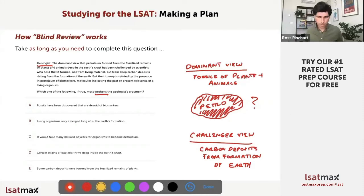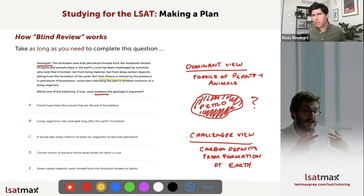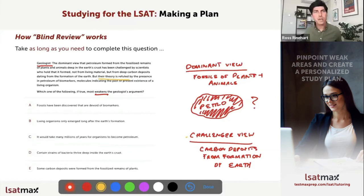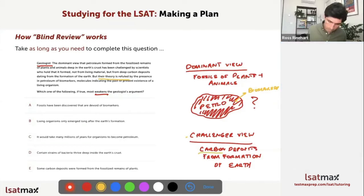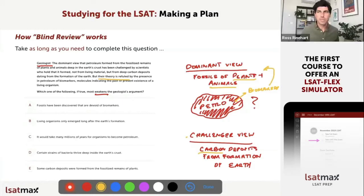Which one does the author buy? Which one does this geologist think is true? The important thing to realize is that this geologist concludes that the challenger's theory is refuted. Theirs is wrong because there are biomarkers in the petroleum. Biomarkers does not sound like carbon. Biomarkers sounds like plants and animals, living things. So yes, I agree, Judy. The geologist is on the dominant view side. They think it's fossil plants and animals that led to this petroleum because we see biomarkers in petroleum.